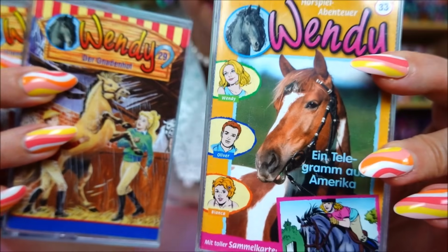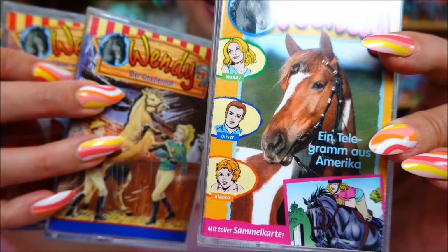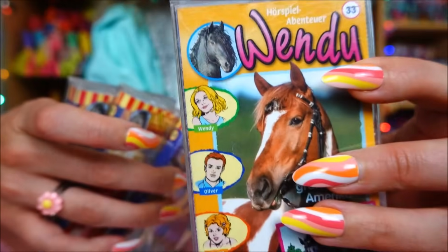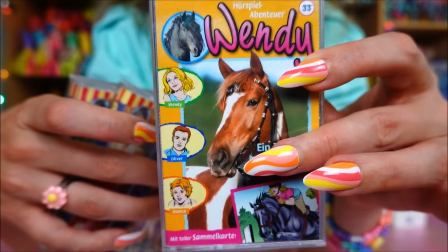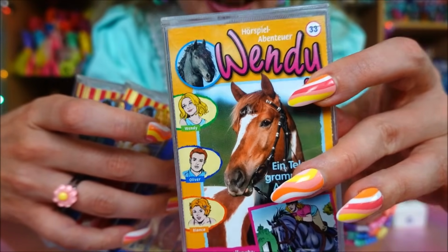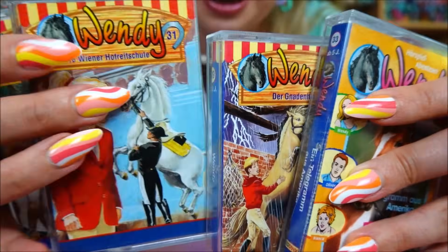And here already the cover changed, but I was still interested in this one because this is kind of a continuation of a cassette tape I had as a child. There is this guy that Wendy falls in love with. He's from the US and he has to leave her, but here in this cassette apparently he comes back. I have not listened to it, but I'm really excited about this one.